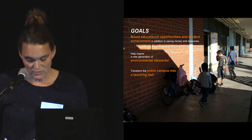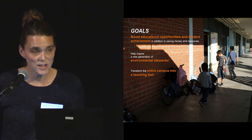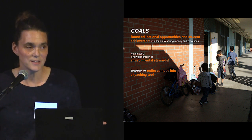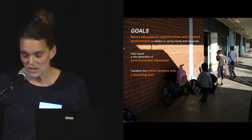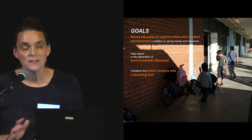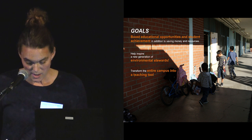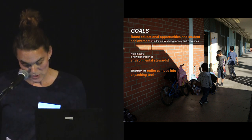We also wanted to leverage exposing students to sustainable design principles and practices early in their educational experience, to ingrain a fundamental understanding and lifelong appreciation for conservation, in a sense, creating a new generation of environmental stewards. And we wanted to promote this idea that learning can happen everywhere on campus, and really emphasize how the entire campus could be transformed into a teaching tool and serve as a way to create curriculum and opportunities for project-based learning activities.